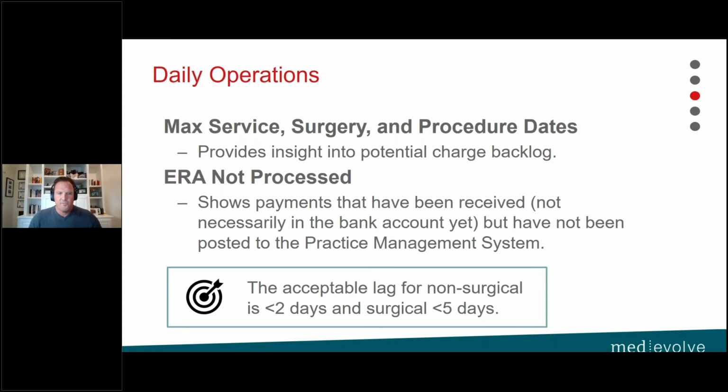I also am obsessed with this one because if I'm looking at my payments month to date, I need to know how much is out there that's been received, just not posted to the practice management system. If I show up in the morning and I have, say, $1 million in unprocessed ERAs, while I'm happy that there's $1 million out there that hasn't been recorded yet, I'm not happy because my payment posting team is not being as efficient as they should be, or there might be something else going on, okay?